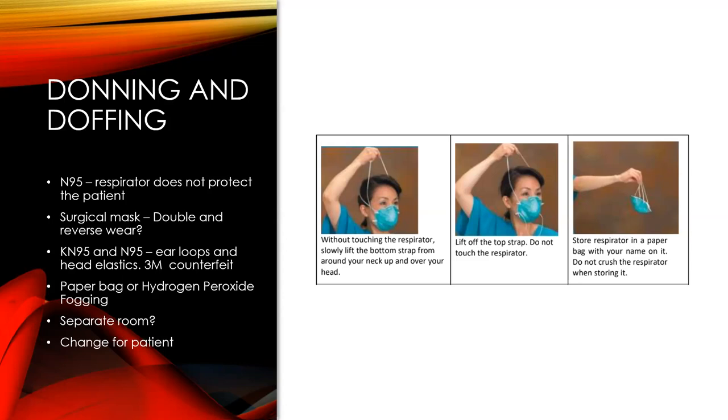Because there's a shortage of these masks, you can recycle them. You use one every third day, put it in a paper bag and leave it in the sun, or use a hydrogen peroxide fogger, like a box where you fog hydrogen peroxide over the mask overnight. And then, in a separate room, change the mask for the patient. Another thing is these really fancy cloth masks out there, also with respirators.